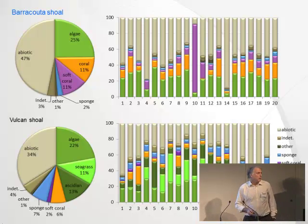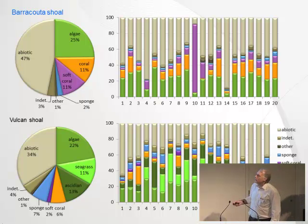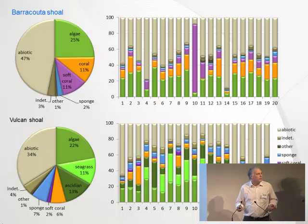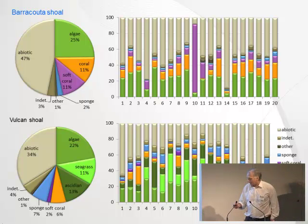Also spatial variability between shoals. So here's, say, Barracuda Shoal and Vulcan Shoal. And you can see that in some areas, for instance, you get this huge amount of soft coral here in one transect, which is really shifting the overall average for this particular reef. You can get algae and seagrasses bumping up and down along this, but creating much more seagrass in this one shoal compared to this other one. So there's a lot of difference within shoals. There's a lot of difference between shoals. And we don't understand exactly what's driving those kinds of changes. We need to do a lot more work over a much bigger area over time, looking at processes to get a better handle on all of this.